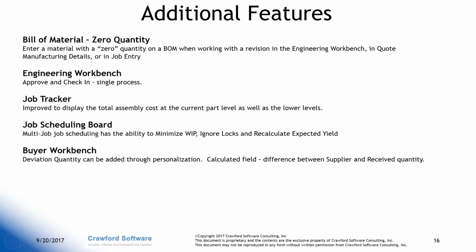The engineering workbench, this is just one of those efficiency ones where you can approve and check in all with one checkbox, so you don't have to go in and approve all, then check in all. The job tracker has some improved visibility to go to sub-assemblies and lower levels for the costing information.